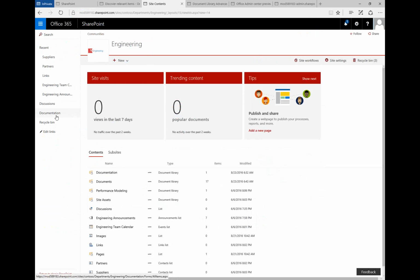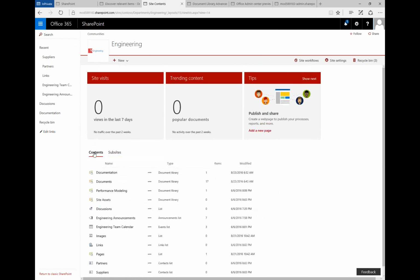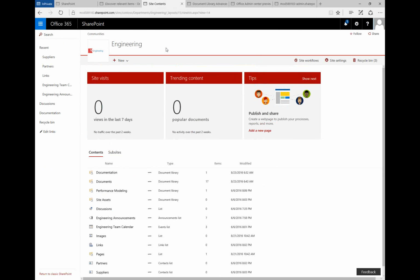So the same quick launch, which again you'll see on the mobile app, comes through on that experience as well. The way they organize this is essentially by contents and by subsites, so you can flip back and forth and quickly see where the content is and what subsites live in the site. And again, it's a very similar user interface to what you had in OneDrive for Business in terms of look and feel.